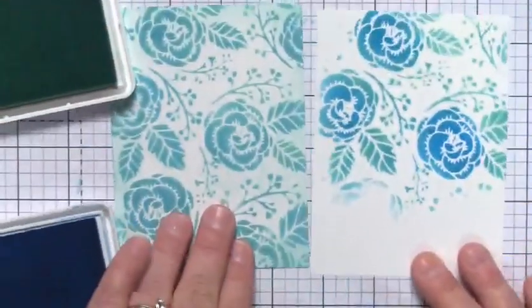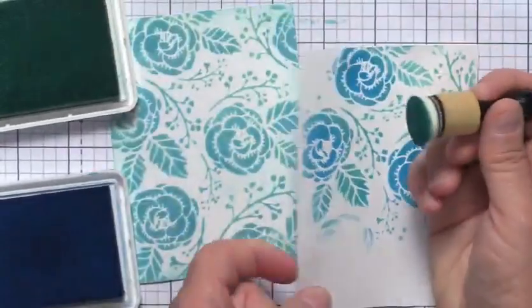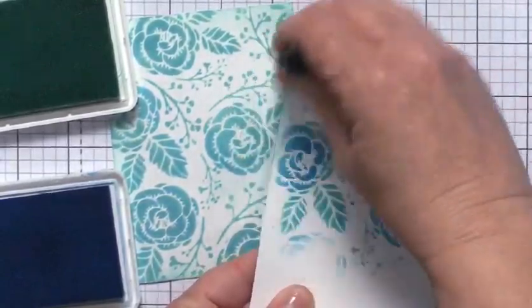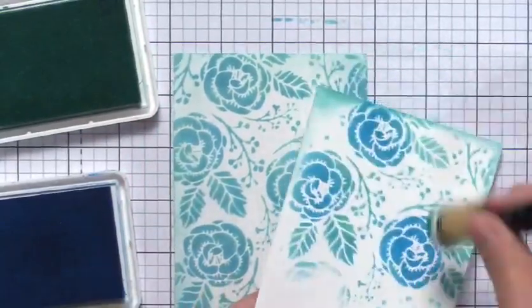Try to get them side by side. Mine has a little bit more emphasis on the blue flowers, but then I took the Cool Pool and came in with the edge of the card and then just softened the edge all the more, going directly to the paper without the stencil there. So that's how we've softened the edges of this panel right here, right?